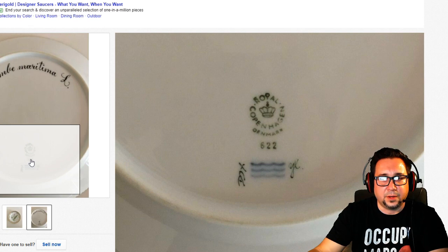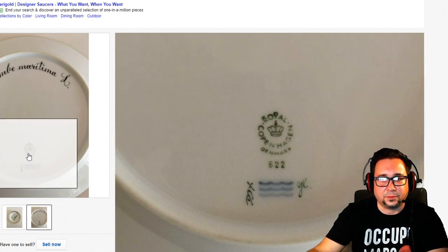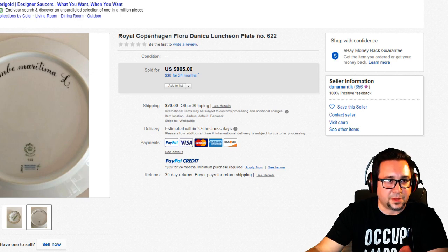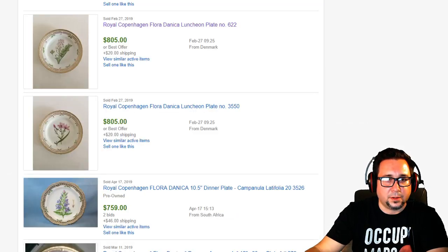Also, you've got the potter's mark, the potter's signature, and the gilding signature. As you can see, those two signatures there show basically who made them and all that kind of stuff. So definitely look out for that when you're looking for Royal Copenhagen.